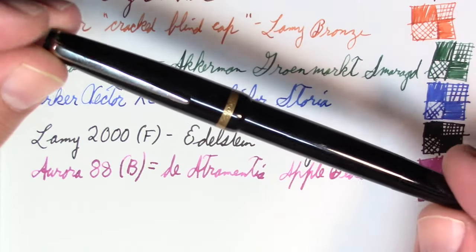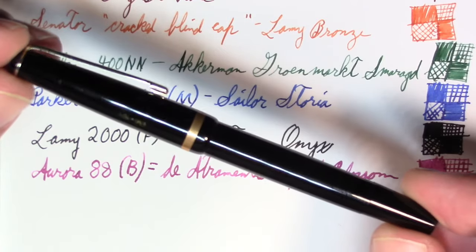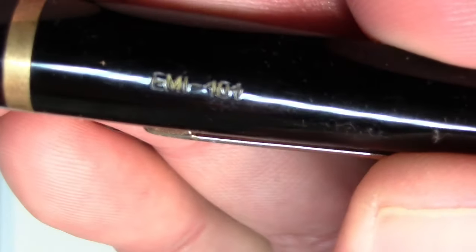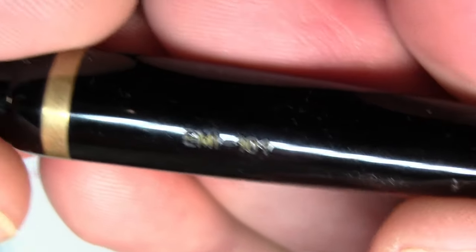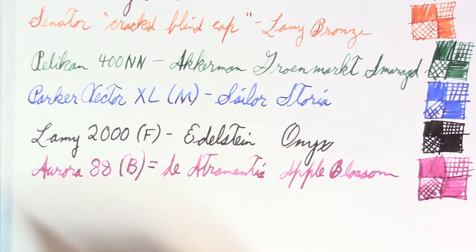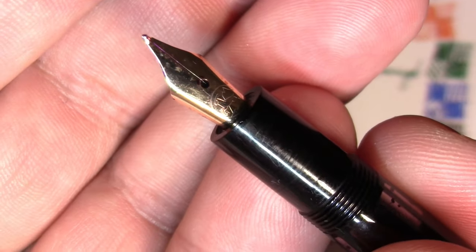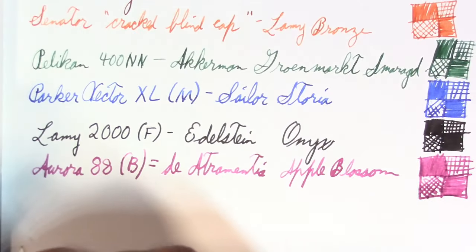So with this pen, we'll voyage to Zagreb, Croatia. This is a Toes Penkala EMI 101. Toes was actually originally founded as Moster Penkala. Oh, and it has... Oh, come on, dude. There we go. It has one of those vintage Bach gold nibs.